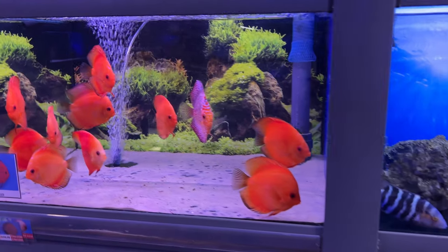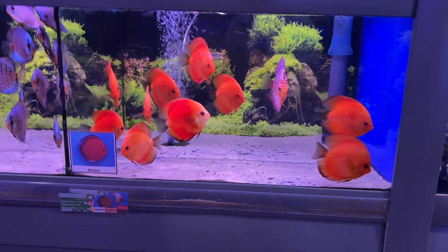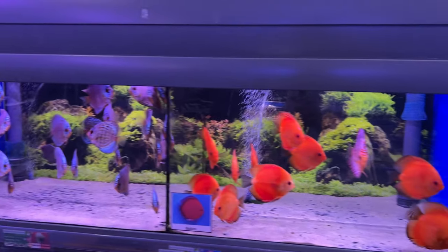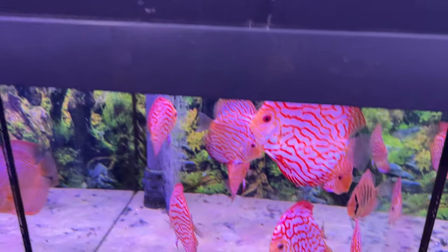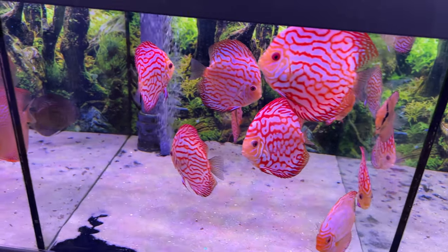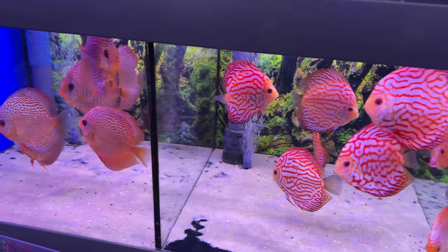Those are the oceans, aren't they? Well, apparently so, yeah. Oh, wow. Look at them discus. Nice. They're nice. Wow. Let's see why people get discus, guys. Yeah. They're beautiful.